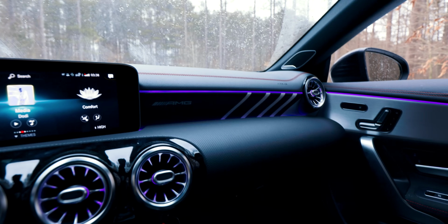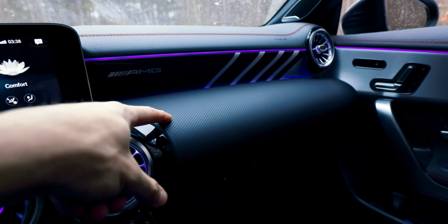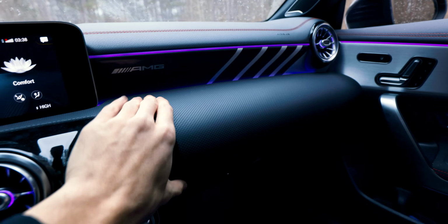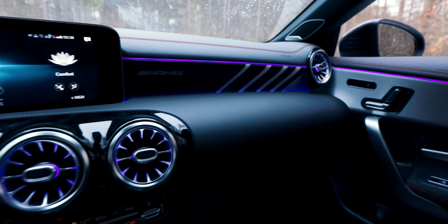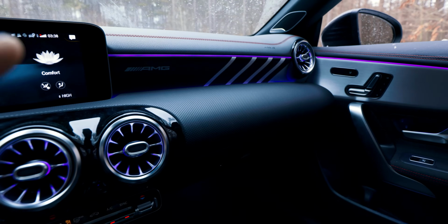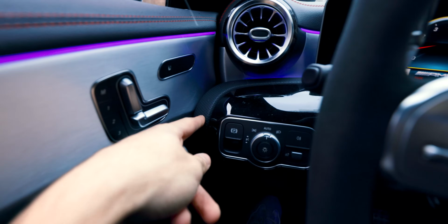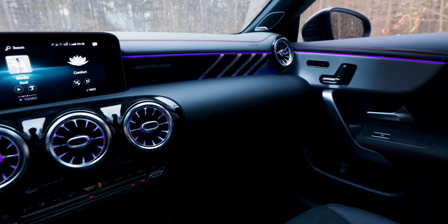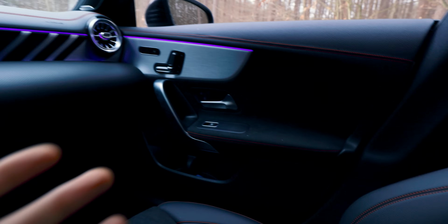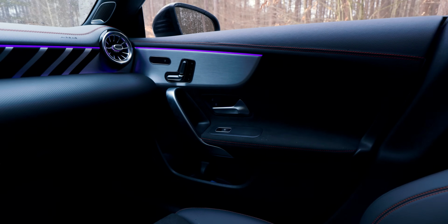Some people think it's corny. I like it. Instead of doing a black plastic, it did a black rubber, which is soft to the touch, and overall just looks a lot better than having plastic. I hate when cars are covered in that plastic, like on the door panel. Over here you have that rubber, and I actually think it gives it a more premium look, and that extends all the way over here to all the way over there, and it just gives the dashboard a more premium look. On that side, same thing as the driver's side, aluminum, suede, and leather.